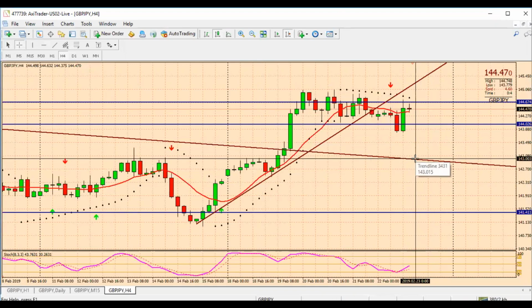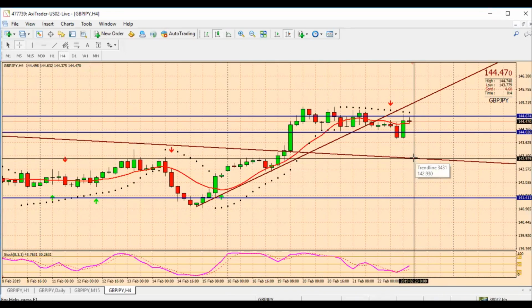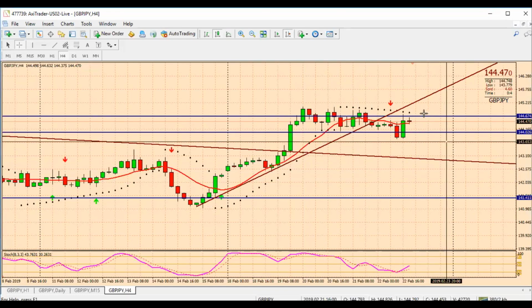This would be a good area to buy from. And we could target all the way to the top, with no more than a 50 pips stop. If we get the price around 42, we can take a 50 pips stop, and then we can look for a buy.